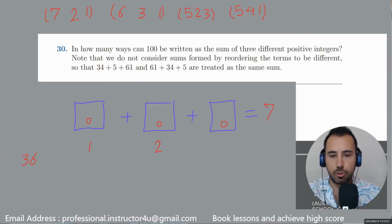So pay attention here. But what if all the numbers are different? 1, 2, and 4. See, this one will be counted 6 times, right? Because it could be 4, 2, 1, 4, 1, 2. It will be 3 factorial. Some of them will be counted 6 times, like 1, 2, 4. But the other ones, like 1, 1, and 5, will be counted 3 times.